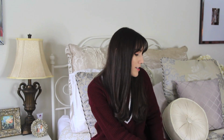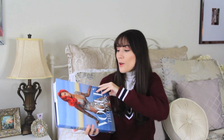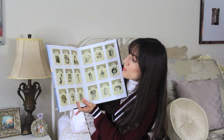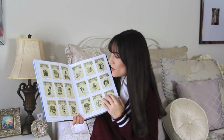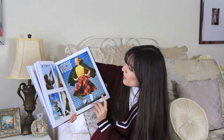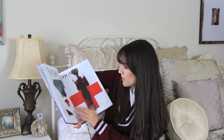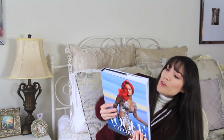And then the very last book that I got is this collection of iconic Vogue covers, which I am obsessed with. I think it's really cool. It starts out with some really small illustration ones, and then goes into some other big ones. And then you have some from the early 1940s, or technically 1939, from 1945, just a bunch of different covers.